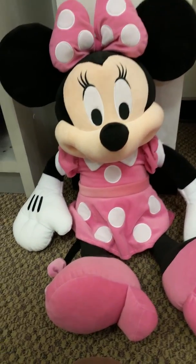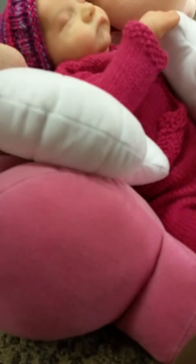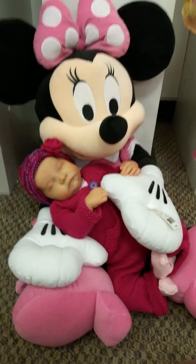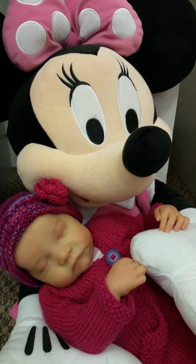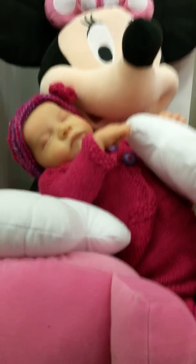How about her in Minnie Mouse's lap? Let's see if this works. Come on, Minnie. Hold the baby. Hold the baby, Minnie. Oh my gosh, that's adorable. That is absolutely adorable. She looks so tiny with Minnie. Look at the head size difference. Jeez. I think she likes doing all these photo shoots. Not even a peep out of her.